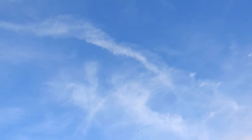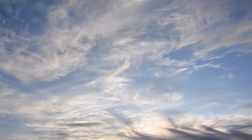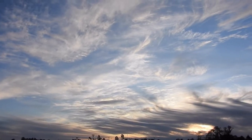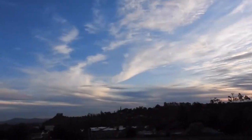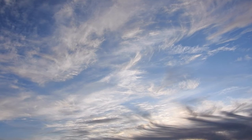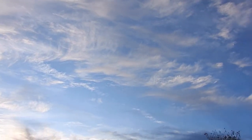There it goes, circling back around. Perfect circle around my house. Don't know what it means. Don't know that. It's just weird. Nothing normal about the clouds in our sky. That's for sure, for sure, for sure. Alright? Alright. Peace. As I said, I could be here the rest of the night filming all this stuff.